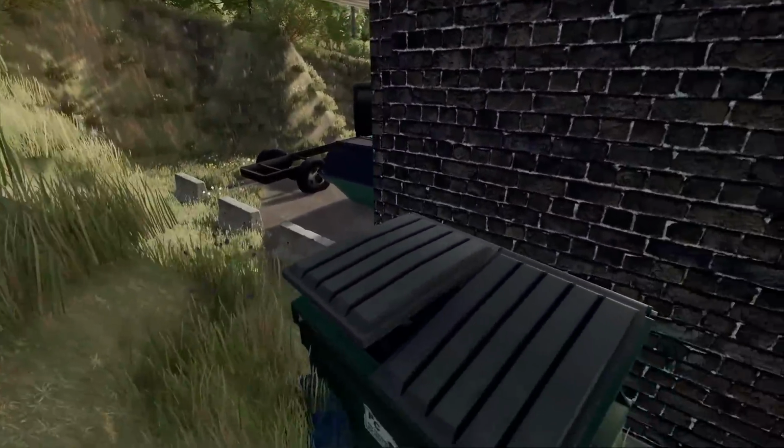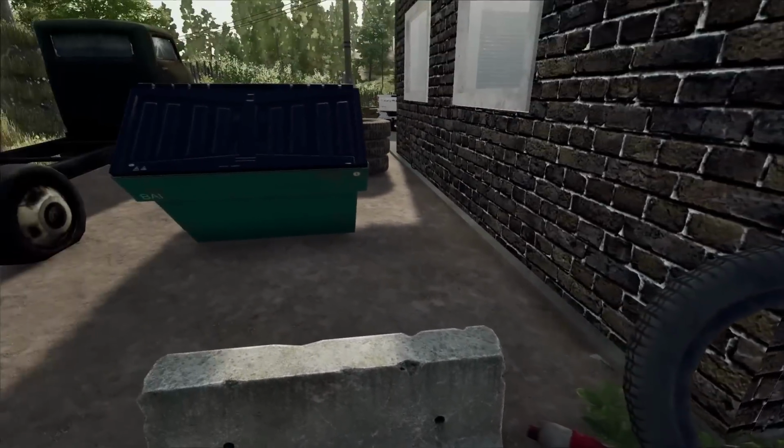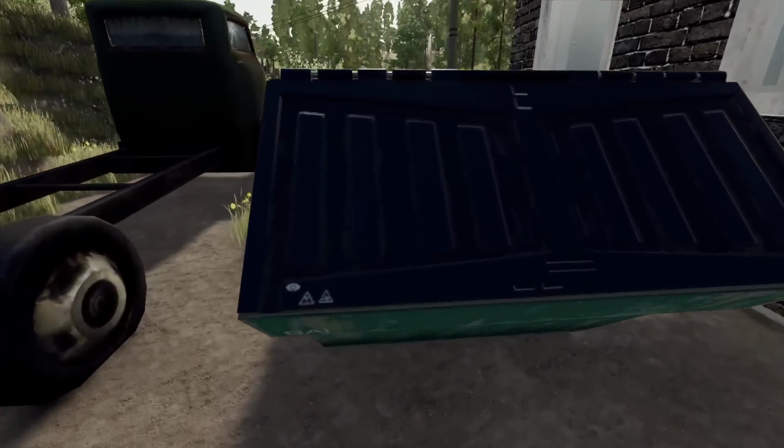We got a bicycle. Oh, we got some stuff around the side. What is that, a work truck? All right, there's a dumpster here. Okay, got it. Yeah, we got an old spare tire. Another dumpster. What's behind this? Okay, here's the truck. It looks like an old towing truck.